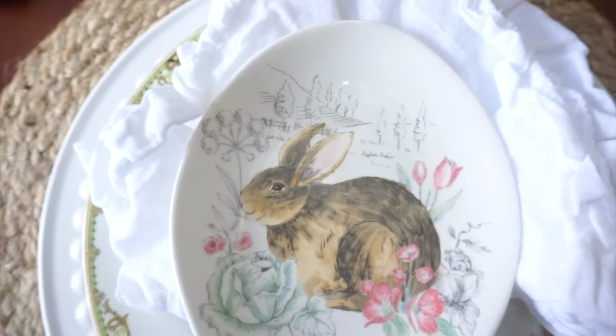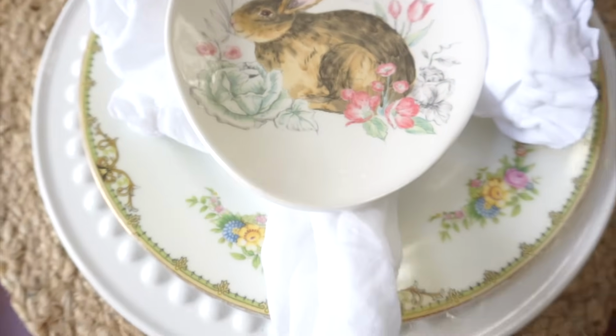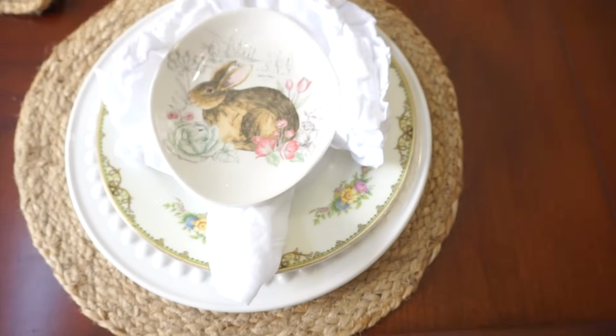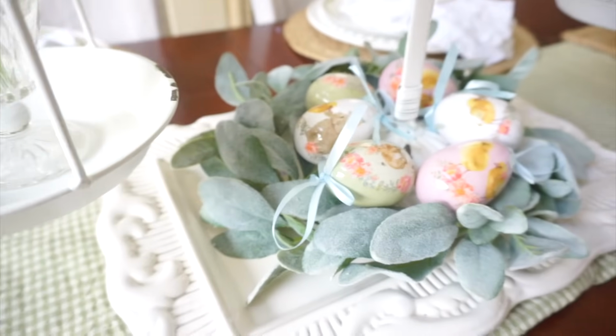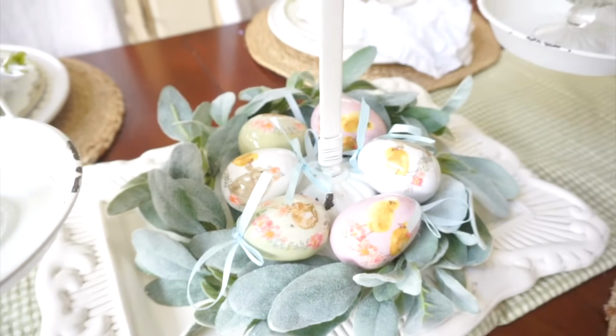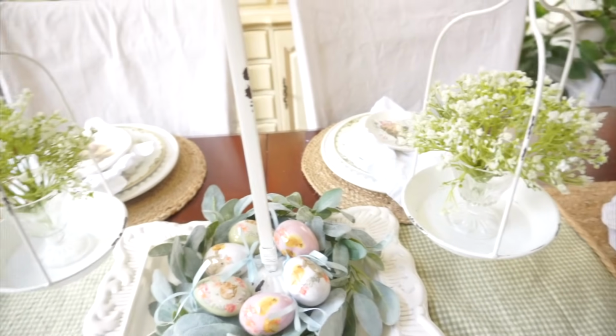So for this place setting here, I purchased the appetizer plates, the white plates that you see on the bottom, and then the napkin. Those were all purchased at HomeGoods, as well as the Easter eggs that you see in the centerpiece, as well as the scale. Those were all purchased at HomeGoods.